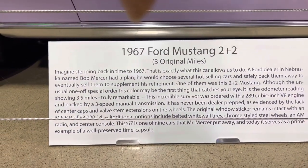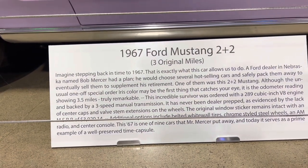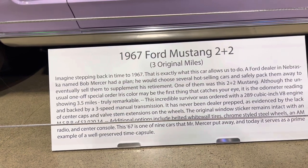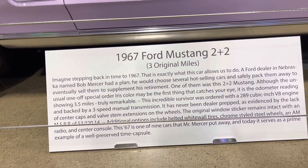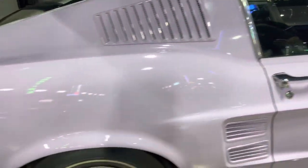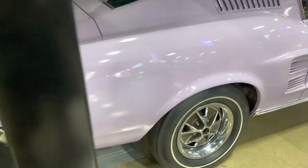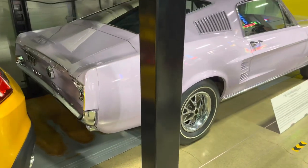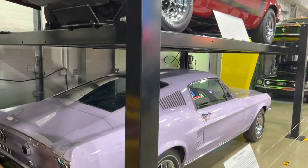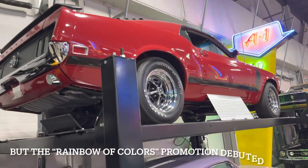A Ford dealership in Nebraska. Bob Mercer had a plan. Several hops in the car. Blah blah blah. So all the usual offers, order color. Iris color. 3.5 miles. This is original everything. Crazy. Original tires. Probably original air. I got to put in what it was like, World of something. There's a promotion going on where they came out with this.